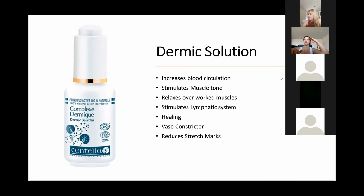It also contains our active ingredient, Centella asiatica, which promotes healing and increases oxygen. So this product, as your transporter, whether you're using it in salon or at home for stretch marks or for cellulite, is the first product that you would always place over your skin.